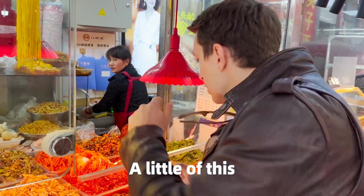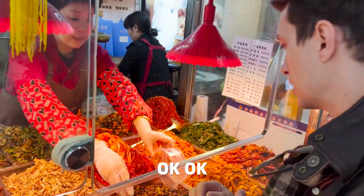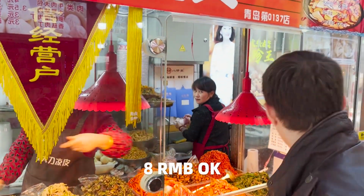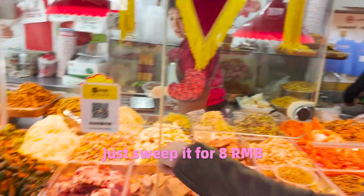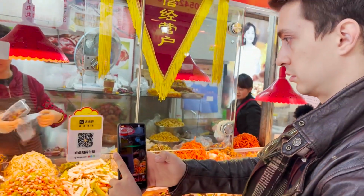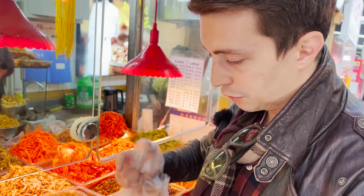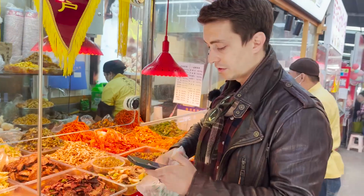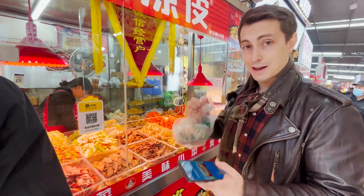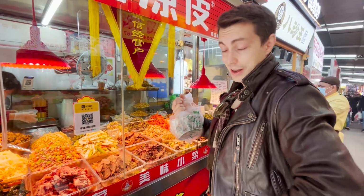So we're gonna order some. So, for this delightful bucket of grubs, literally, it was 8 kwai, which is about $1.50. So we're gonna try these out, and we'll see what the taste of literal bugs is like.